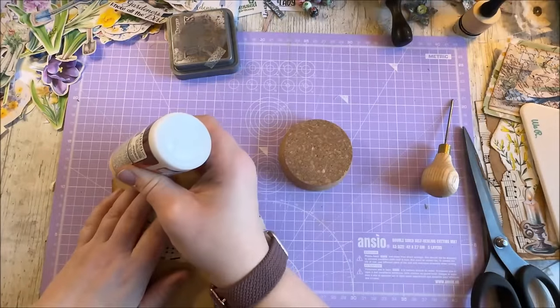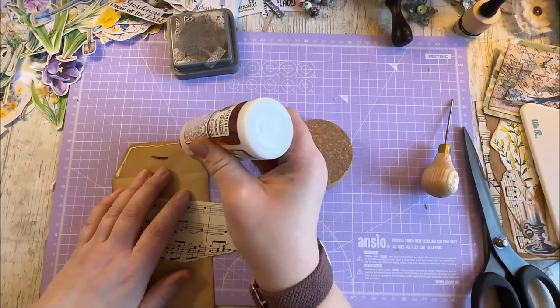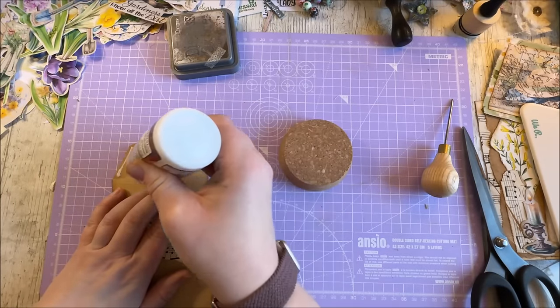So let's just glue that there. Glue around the edge. There we go.